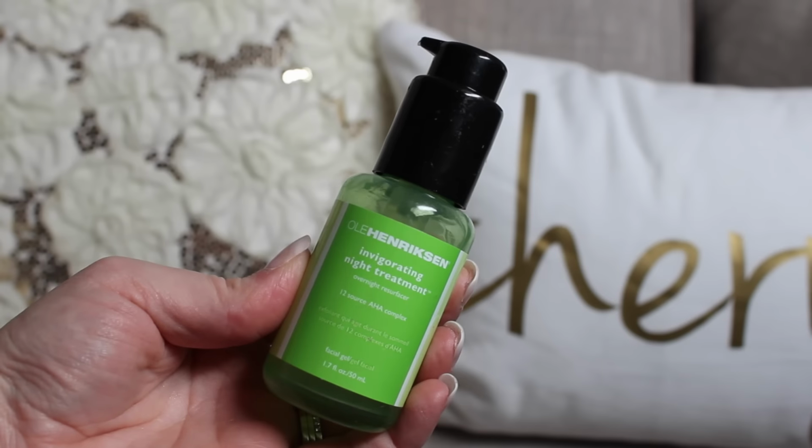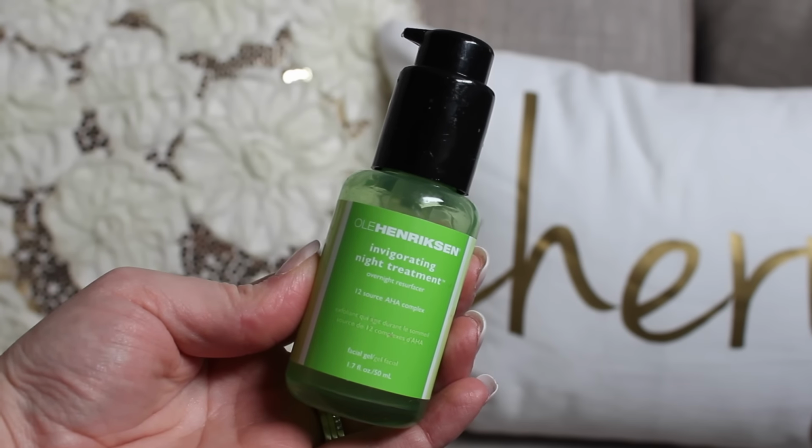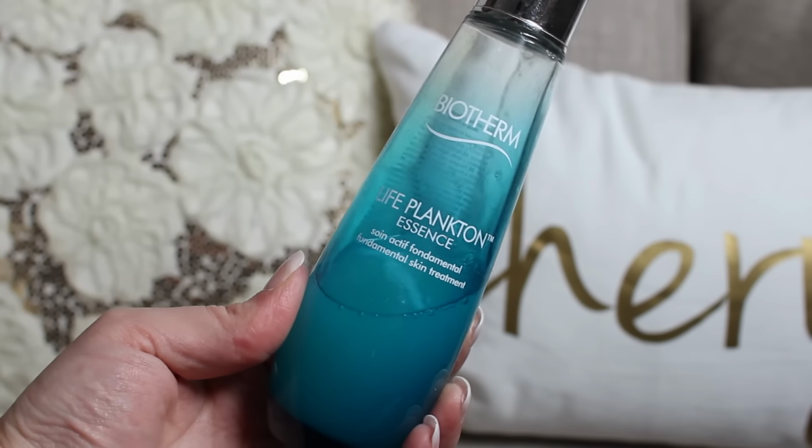For any kind of texture and for instant resurfacing of my skin, if I need something quick to do that, my Ole Henriksen Invigorating Night Treatment. It's a 12 source AHA complex. Put this on at night. My skin is brand new in the morning. Highly recommend this if you have any kind of texture, need something overnight to take care of it. This is your best friend. I have repurchased this already multiple times. It's so good.